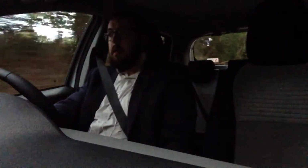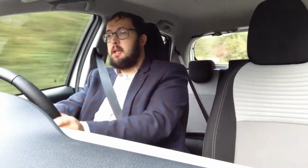How do you want to define a good car? If you want your car to get you from A to B, this is a very good car. Consistently in reliability studies, the Yaris comes out top. I believe there was one recently, I think it's What Car or Which, one of the two, sorry to people who work in those magazines, who did a reliability study and they didn't get a single problem with a Yaris. It's an A to B car, okay, it's reliable.